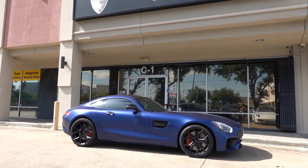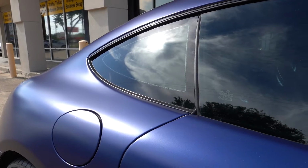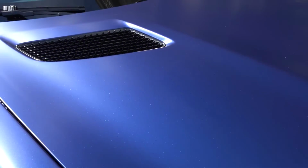AMG GTS project is now complete. Let me show you guys this. This is really cool. Especially right there at the rear quarter panel, just how the light hits it and you see the body lines of the car. Just looks so good. I'm hoping the camera can capture just how beautiful the blue looks with the film. It is just crazy. And you still see all the metallic flakes in the paint coming through. It's a really cool finish.